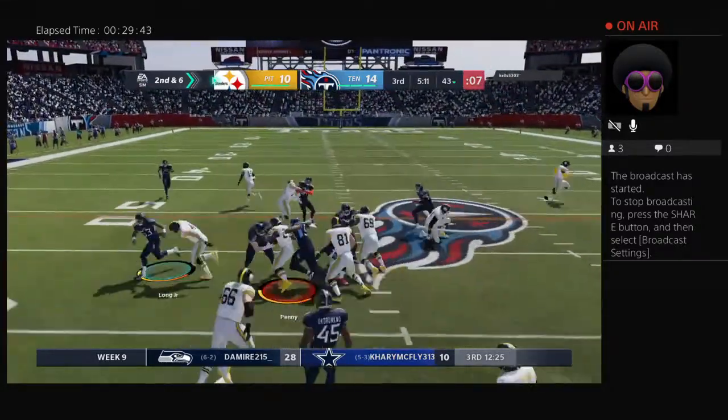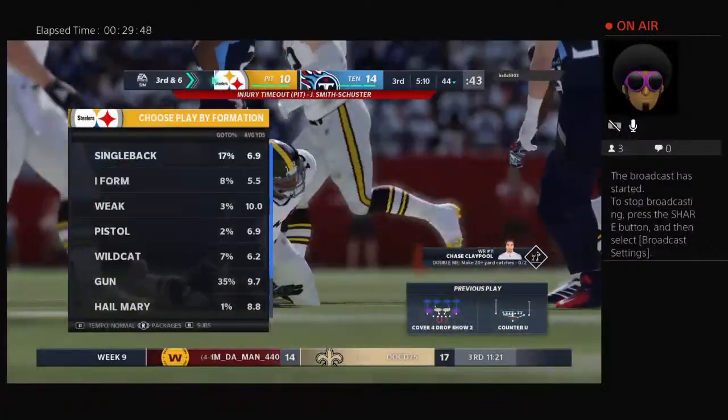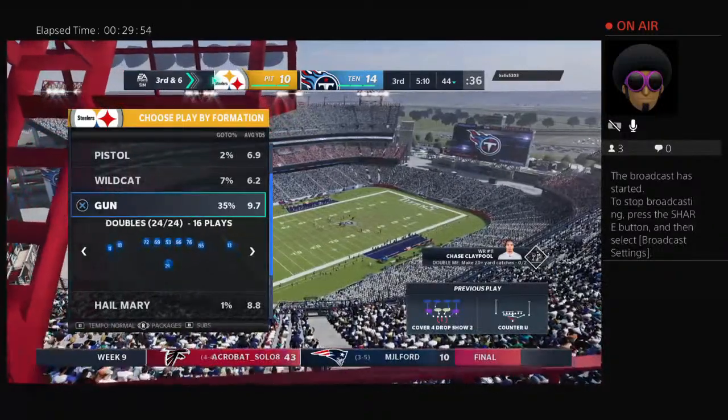Here's Penny on the counter. And nothing doing. He's immediately taken down at the line of scrimmage. He's already fumbled once in this game, and I thought the ball started to jostle there a little bit, but they got to him quickly at the line of scrimmage.